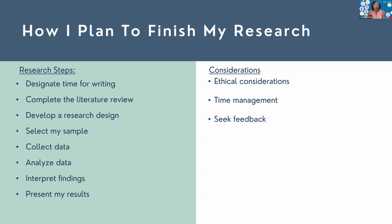Time management. So I actually created a detailed project timeline to ensure efficient progress and meeting my deadlines. And I've learned that this does need to be firm yet flexible as things unfold. Like I said before, you're working with other people or programs, you're going to need to be a little flexible. And also seeking feedback. So consulting with advisors and peers through my research process to gain valuable insights and feedback.